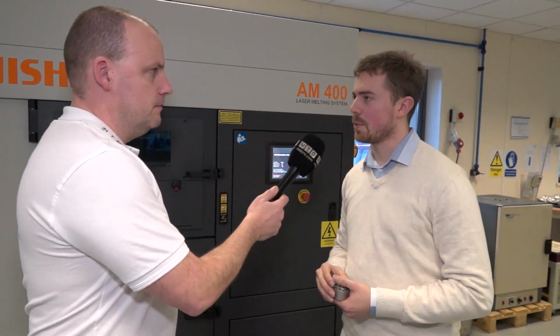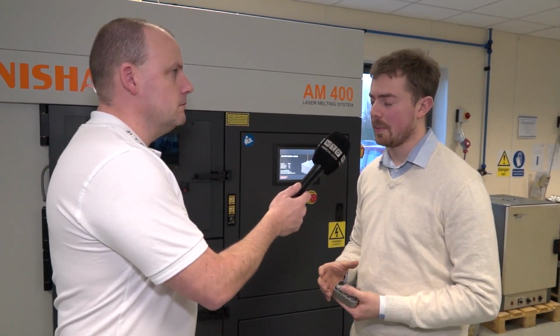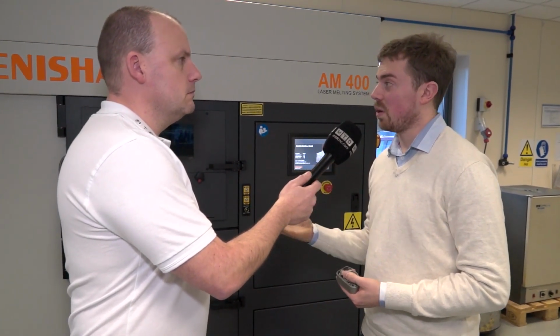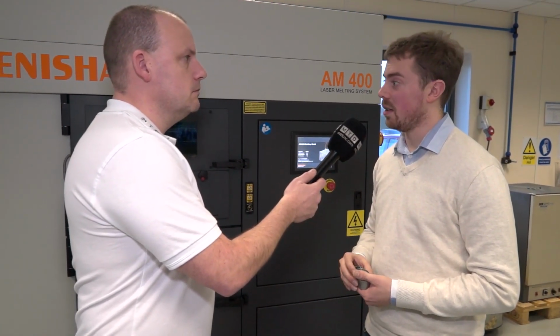So it makes up a small proportion of what we do, about 5% or so, but it's steadily growing. We use a laser-based technology, which is powder bed, so you can produce much more intricate parts than you can with the other side of the metals. We've stuck with Renishaw, and to be fair, they've been absolutely fantastic since day one.